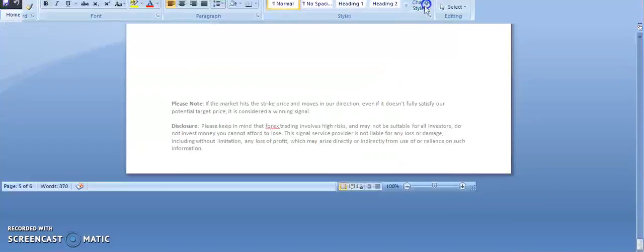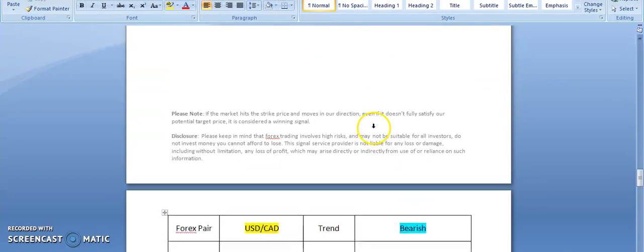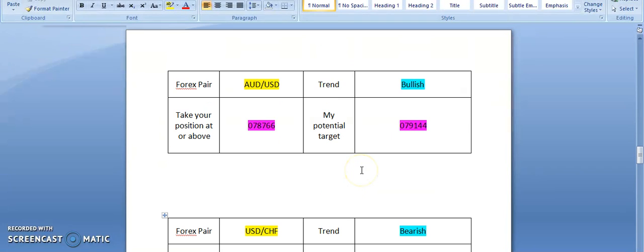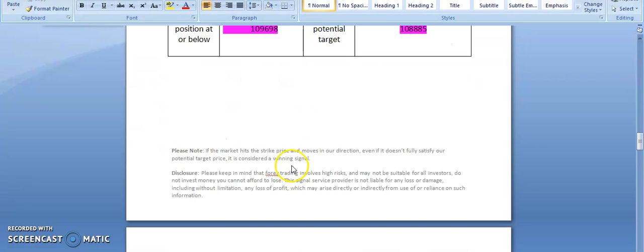Okay, at last I'm going to talk about the rest of the signals. USD CHF is completely missed. It has not taken a U-turn. I was bearish, but today it has completely gone bullish. It has not taken the U-turn, which means that you should not take any trade. Okay, Australian dollar USD. Okay guys, you can note down this signal for the US session. If the market breaks that entry 078,766, then we will expect bullish chances on AUD USD, and it has not taken a U-turn till now.